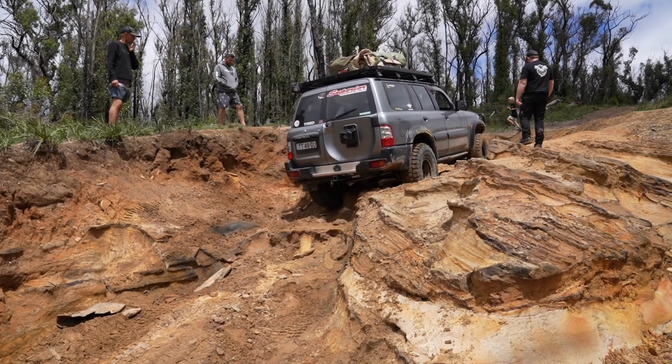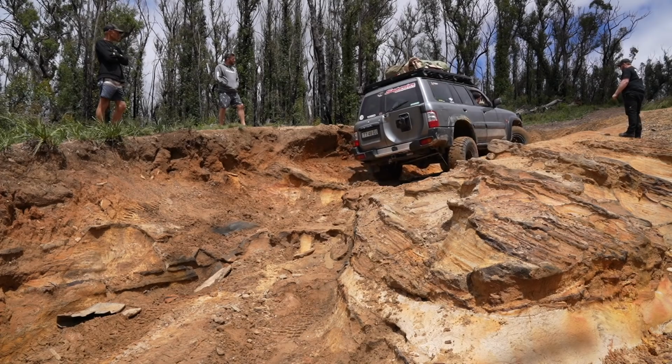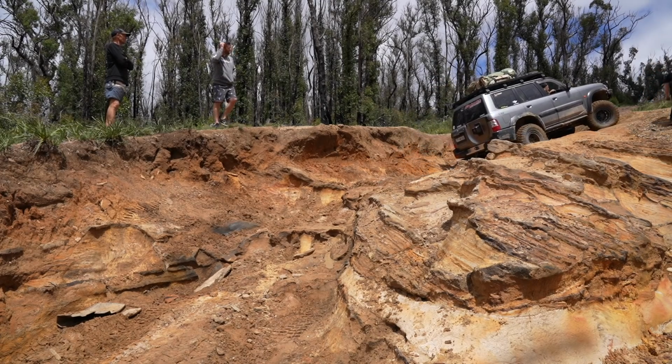A couple of goes and I was up. Now for some reason I thought it'd be a good idea to chuck a right and just head straight up the wall out of this section of track, even though you meant to go straight ahead, and ended up getting myself in a little bit of a predicament.